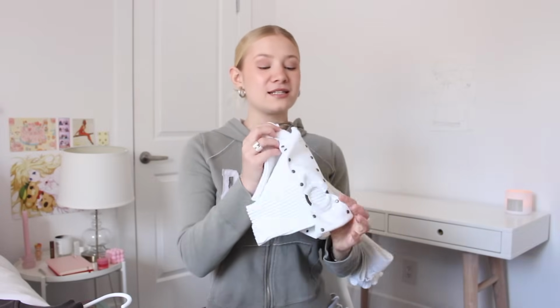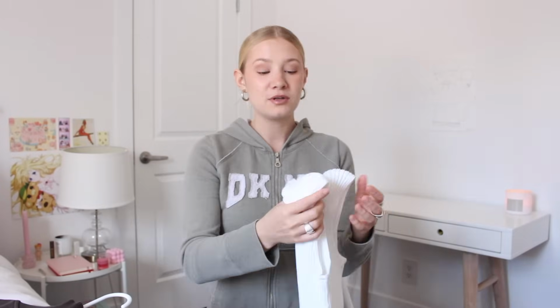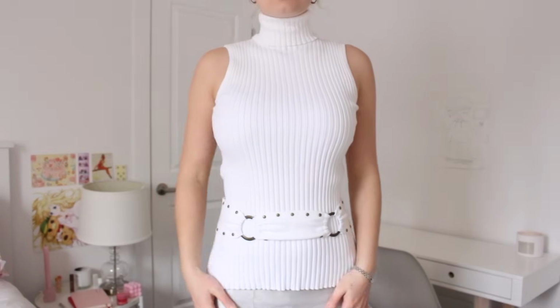I was iffy about it because this detailing is in bronze, not silver, and this band was hitting at my waist, not on my hips. But I'm so glad that I did get it because I've literally worn it one time. Like, what the hell? But it's by the brand Tracy M.